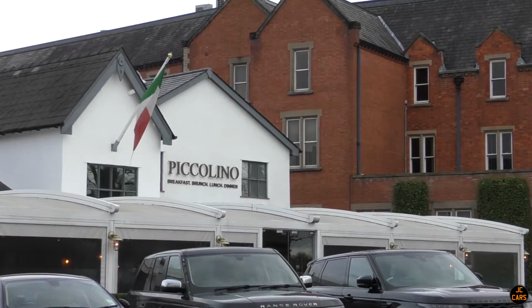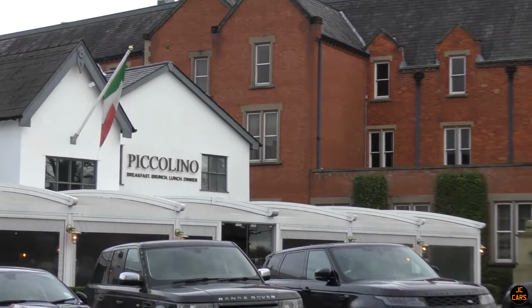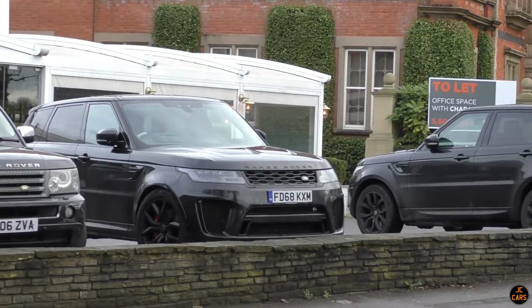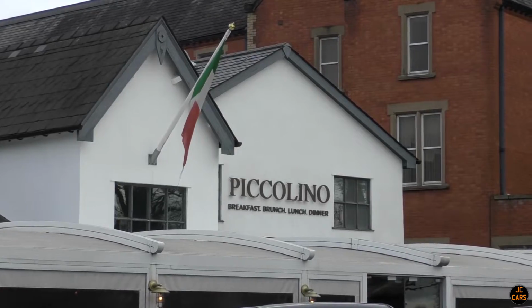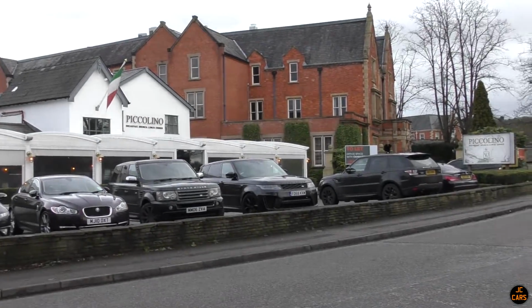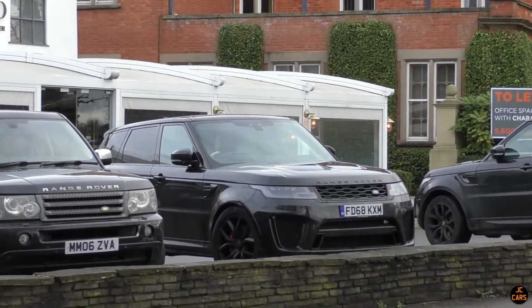We've just come over to Piccolino's now, and outside we've got a Range Rover Sport SVR there.